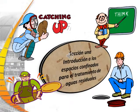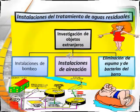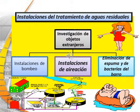Section 1, Introduction to Confined Spaces for Sewage Treatment. Here we can see a typical sewage treatment facility where the screening of foreign objects occurs, followed by pumping facilities, aerating facilities, and removing sludge, scum, and bacteria.